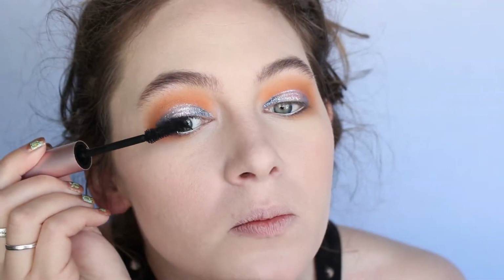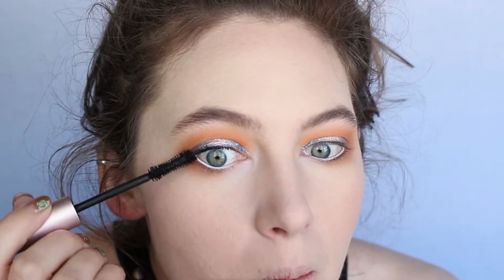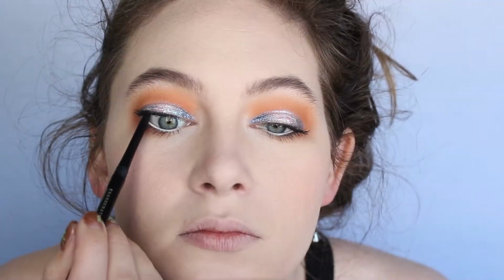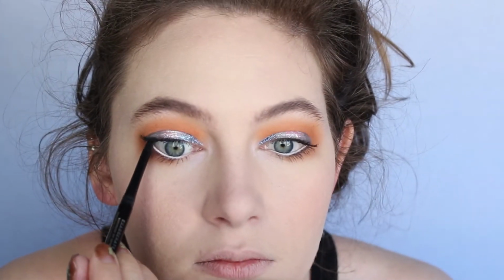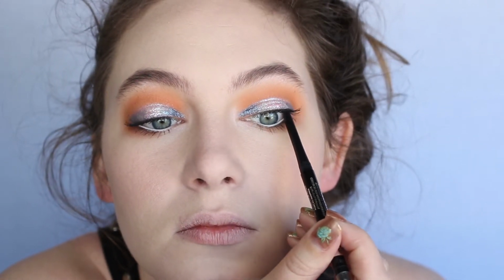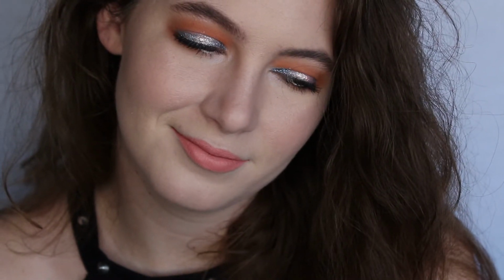And go ahead, throw on mascara, lashes if you like them. Make sure you do the bottom lash line. Then we are going to tightline the upper part of our eyes with black just to fill in the lash line. I'm not going to take it all the way down towards the inner corner of the eye, but around the outer half of the lash line, do it. And that is just this quick little easy tutorial, a super easy look, but that is the completed thing all together.